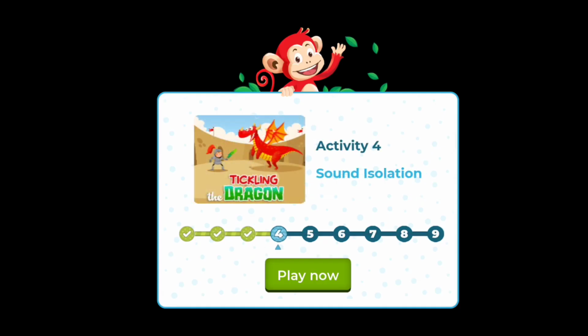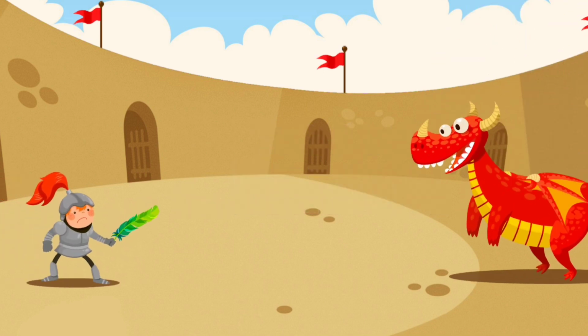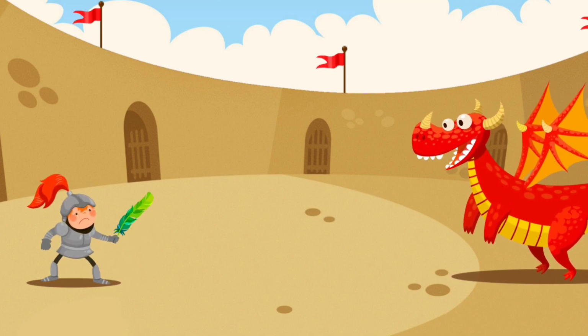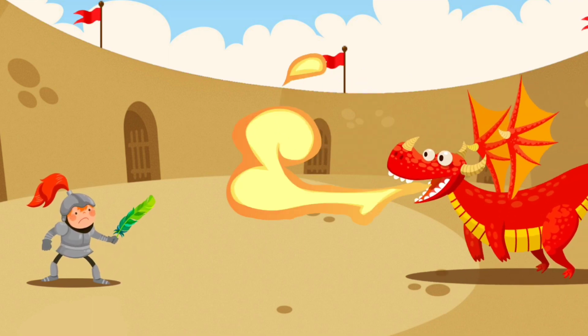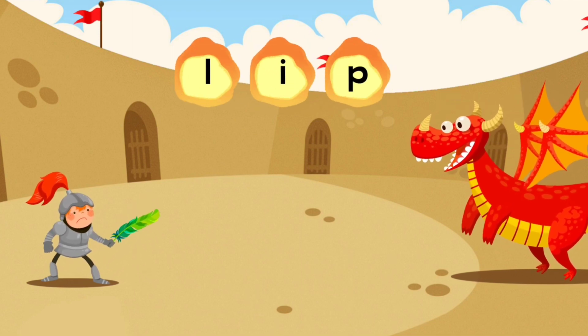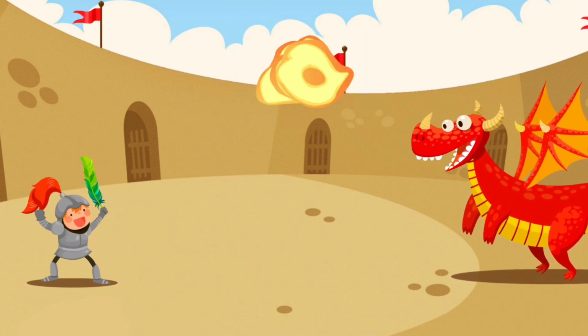Activity 4. Sound isolation. Tickling the dragon. The knight is fighting against the big dragon. Let's defeat the dragon by tapping on the correct sound. Lip. Find the sound. Eh. Eh. Lip. Great.